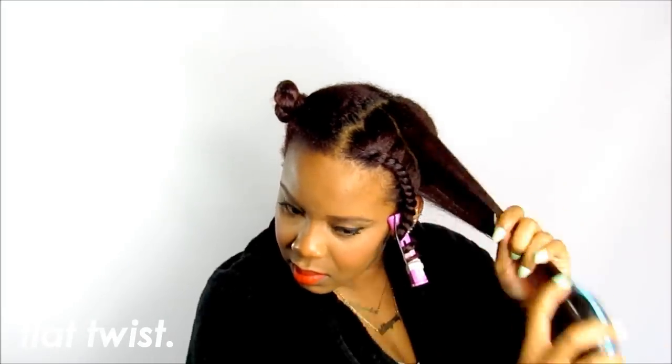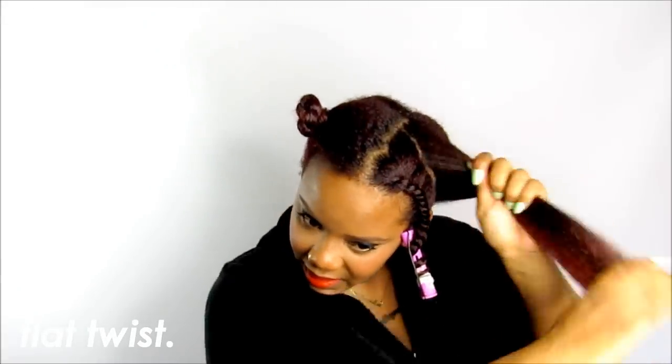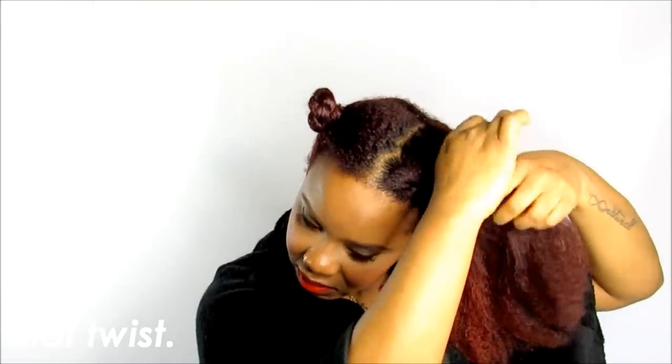I use perm rods on this style just because I don't want my ends to be limp, because sometimes your twist outs just don't look as defined at the ends. So that's why we use the perm rods. And I'm putting them closer to the root just initially. But once my hair is a bit more dry, I will just loosen up the perm rod and only have it at the very ends of my hair, so it can act as like a weight to stretch my hair, because we want this style to be very loose. We don't want it to be too tight.